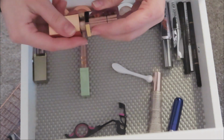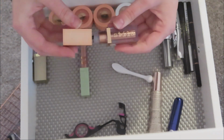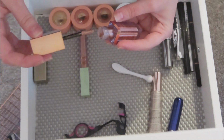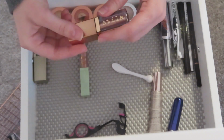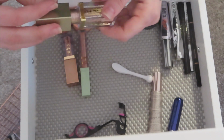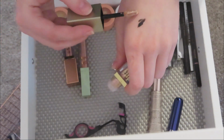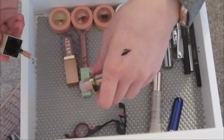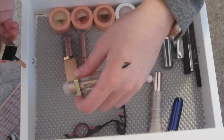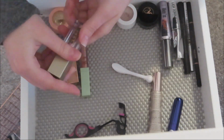Then I have these two from Stila that I'm gonna keep because they're relatively new. I got them from TJ Maxx for really cheap and they work pretty well. I like them. They don't really smear easily after they dry down. This one I especially like. It's more like glittery. I've used it more and it looks kind of like that, if you guys can see it. Yeah, it looks like that. So it's very shimmery. So I'm gonna keep all of those.